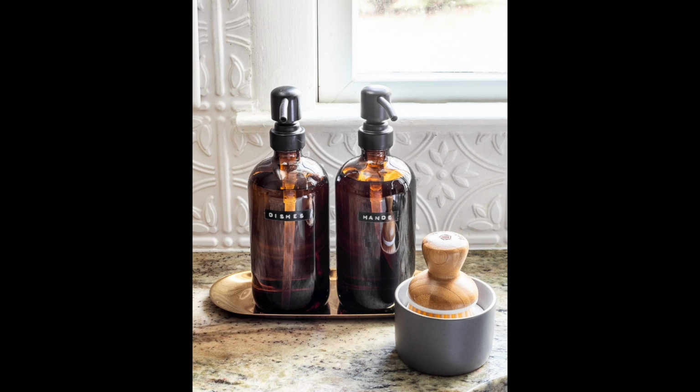I love that idea. This is my friend Lauren from Bless Her House, and her labels were so cute. I love that they're all caps. I love that it's white on black. So I ordered myself one of these embossing labelers and it'll be in soon, but I'll link this for you if you also like that style of label.